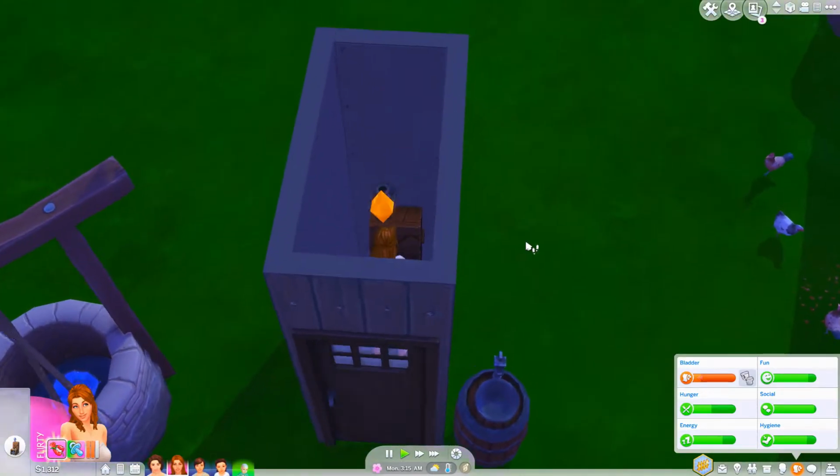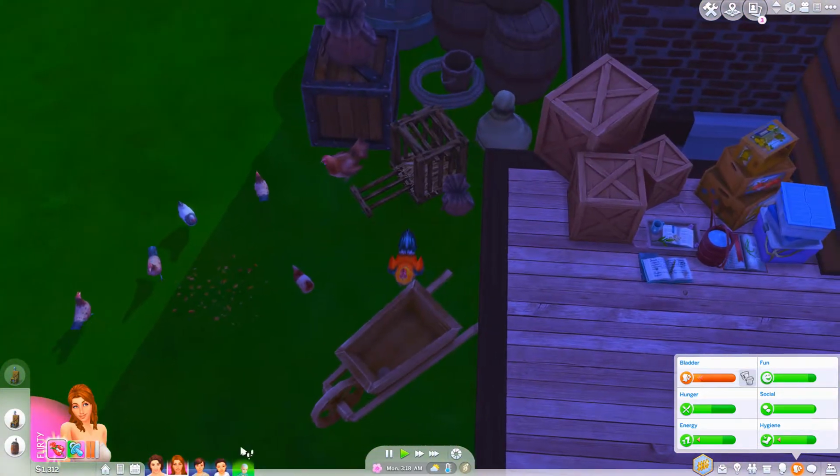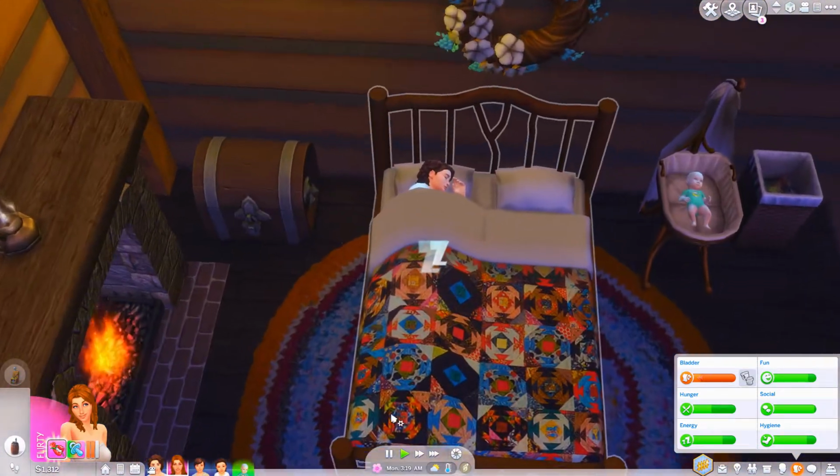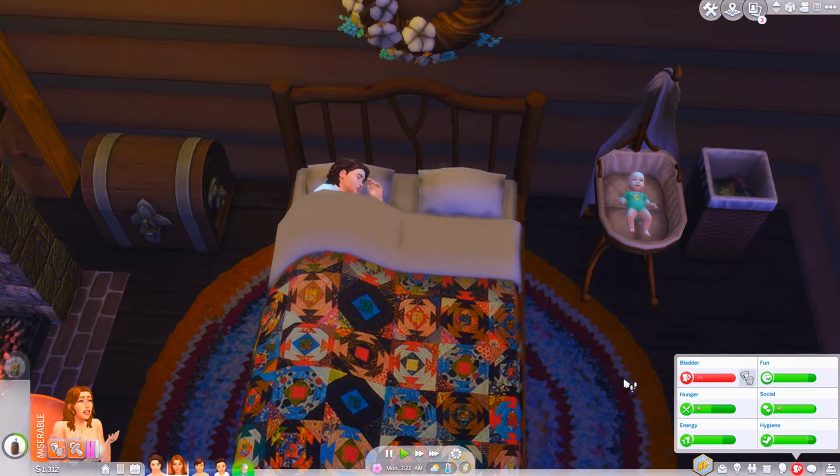I gotta get this out of me. Okay, that's disgusting. And then you can use the restroom. We'll give you some privacy for that. We'll just watch Dad sleep, and the baby's probably gonna start screaming here any minute.